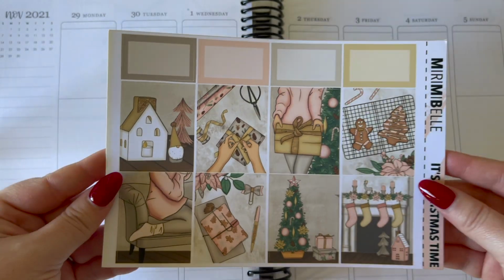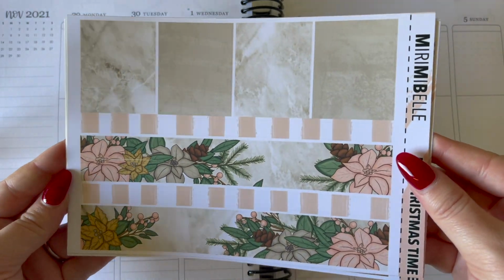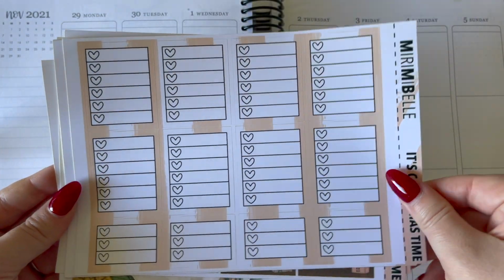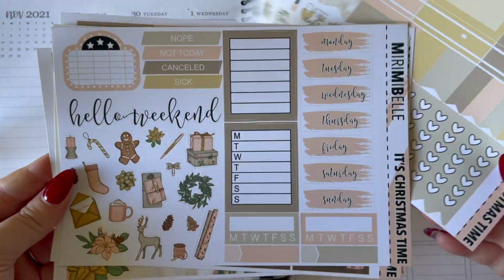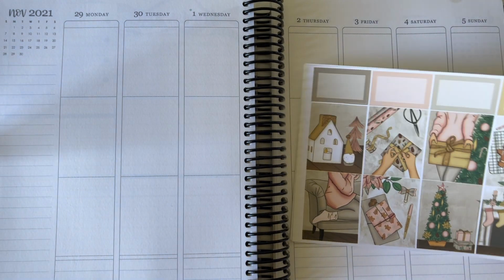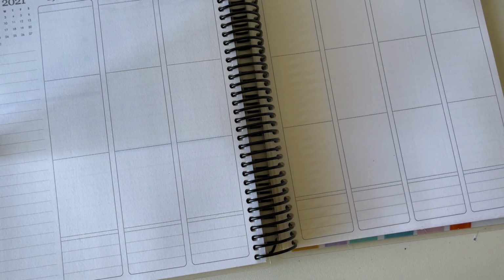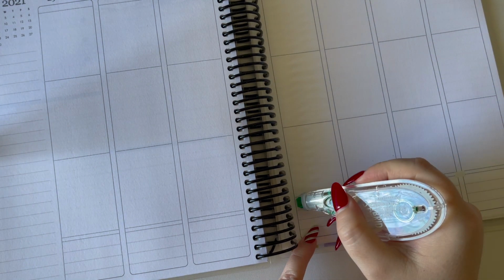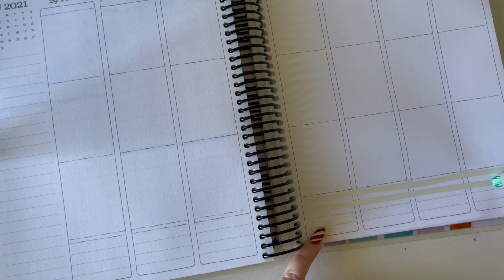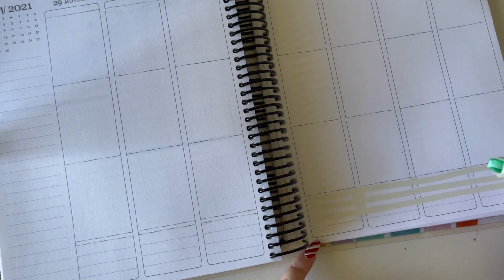If you couldn't already tell by the fact that I am showing you my incredible Christmas nails, which I was well and truly obsessed with, we are finally, after what seems like an eternity, into December plan with me videos. So yes, this week we are planning out the week of the 29th of November through to the 5th of December. Honestly, I could almost scream because at one point I honestly thought that we would never ever get here. But here we are. It's taken a little bit longer than expected.